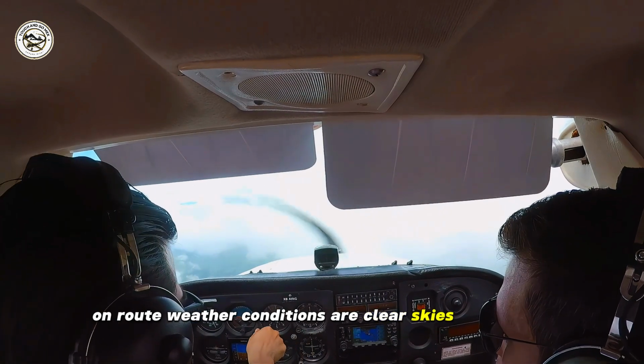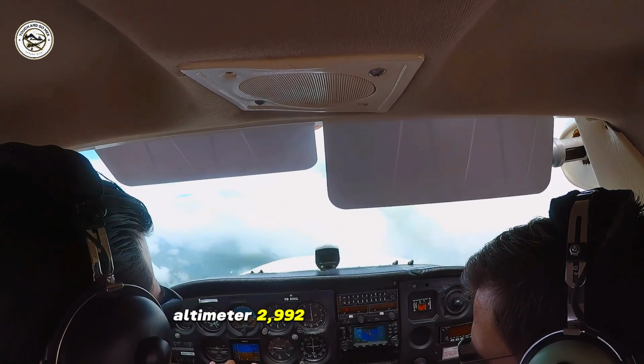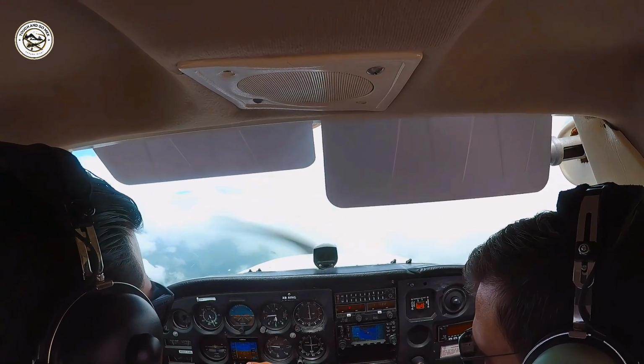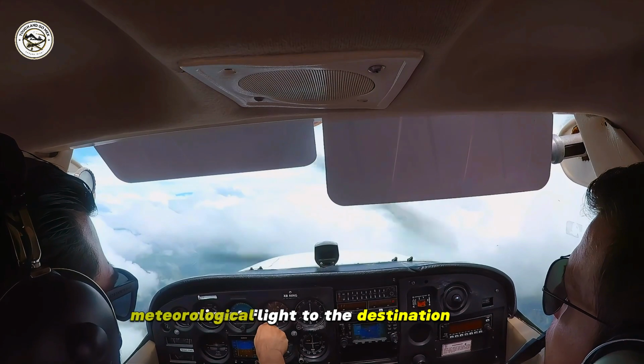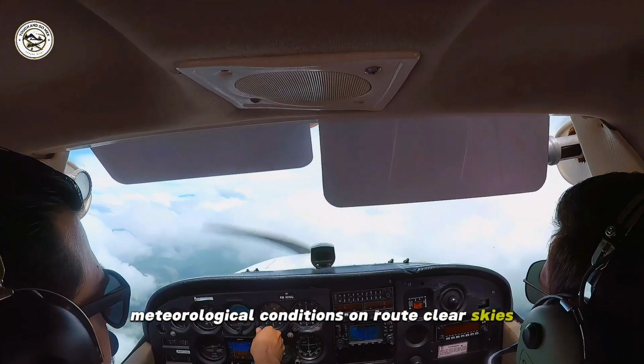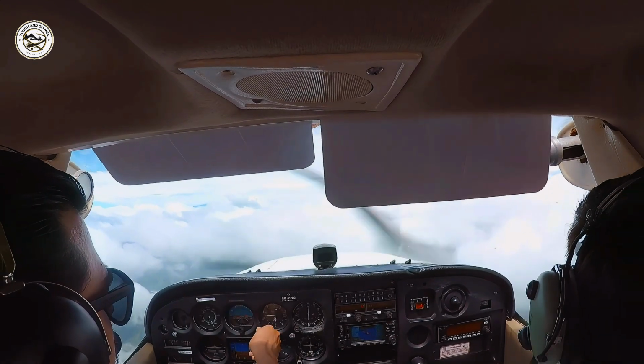Conditions are clear skies, calm winds, altimeter 2,992. Report any changes. Direct flight to the destination, meteorological conditions and route, clear skies, calm wind, altimeter 2,992. I'll report any changes.